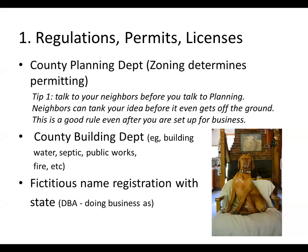I would also say, as tip number 1, you need to talk to your neighbors before you talk to your planning department and let them know what you're thinking of doing. Because generally, if you do need a conditional use permit to offer lodging, your neighbors are notified and they can take your idea down before it ever gets off the ground. This is also a good rule, even when you're up and running with your business, to make sure that your neighbors know what you're doing so that you're not impacting their business, which may be more commercial farming next to you.